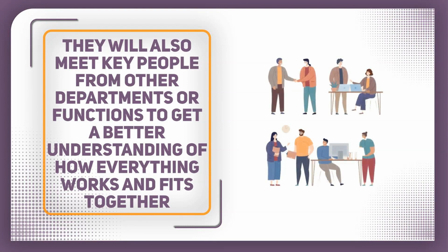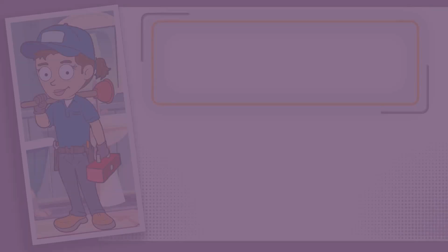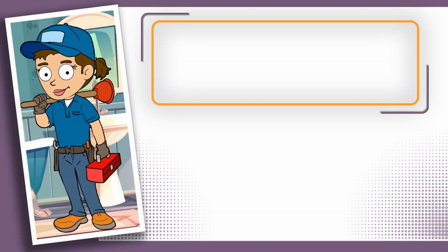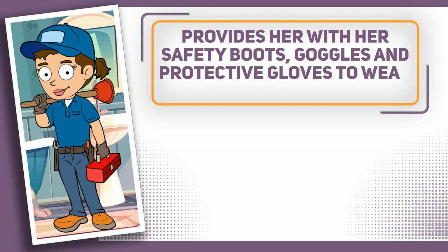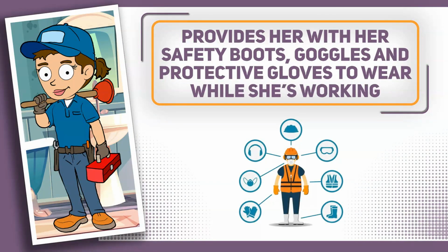During her induction training, Peter introduces Amy to the rest of her colleagues and shows her around the workplace. He makes sure she has a good understanding of the company's health and safety policies and provides her with her safety boots, goggles and protective gloves to wear while she's working.